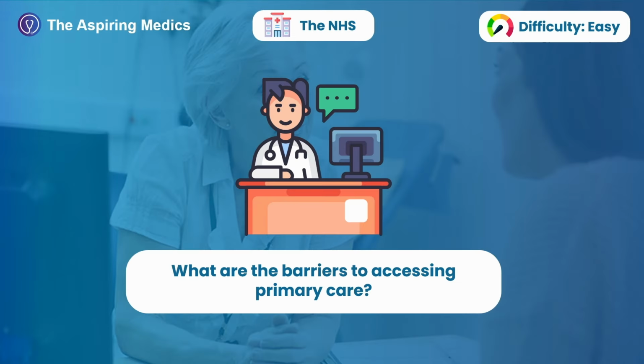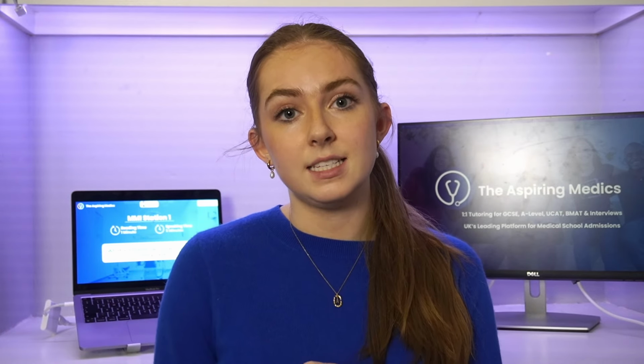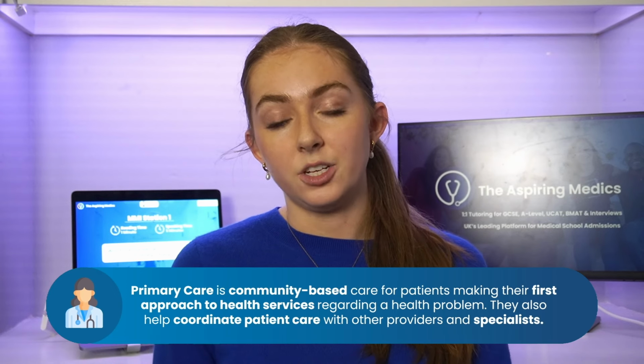The barriers to accessing primary care? Okay, so I think there are several stages of barriers that can be associated in healthcare, and I think the first one is identification of health problems. I think some people do not necessarily have the health education to understand the key symptoms of diseases, and might need help with that.